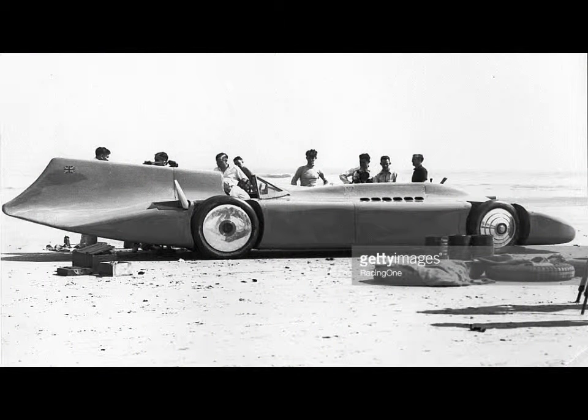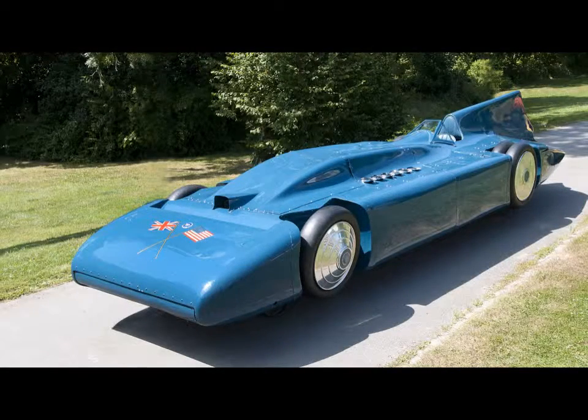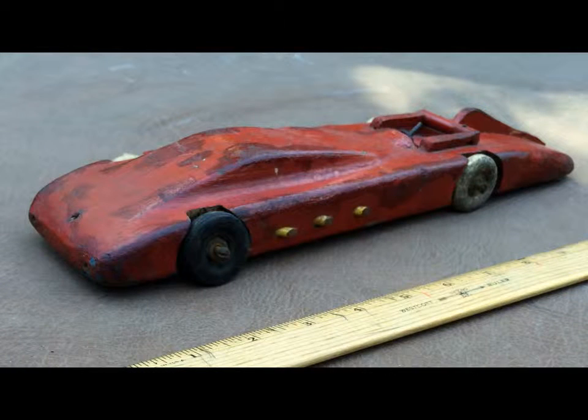Now, I don't exactly know what happened the summer of '35, but I would guess that my father and one of his friends were inspired by the events of March 7th and decided to create a replica of Malcolm Campbell's amazing car. This led me to inspect the toy a little closer.